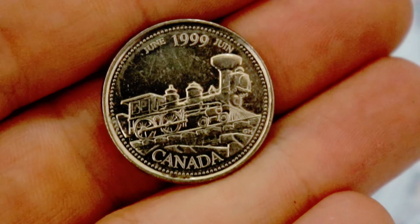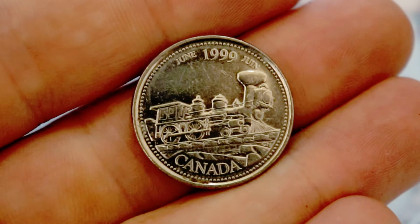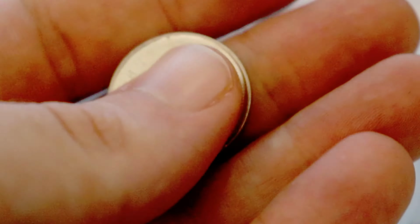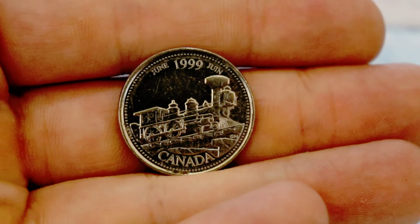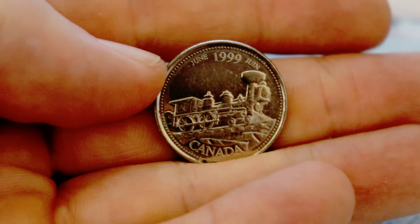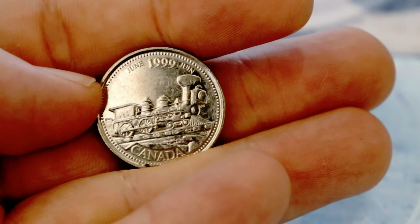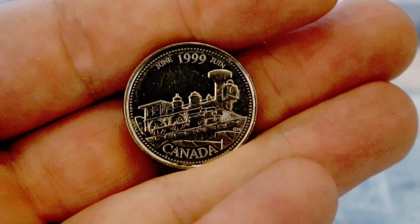One more roll down, and I just got the last 1999 that I need to fill out my whole Millennium set for both 1999s and 2000s. So this is the month of June, and as you can see, it has a train on the front. I'm not sure if that's the Trans-Canada or what exactly that is, but very nice find. Pretty much validated this hunt already, honestly, because I can fill my collection out. So I'll show you me throwing this in at the end of this hunt, and I'll keep going along.